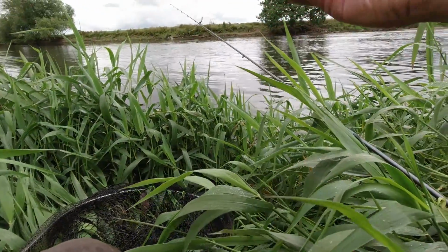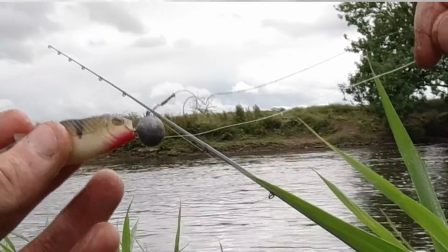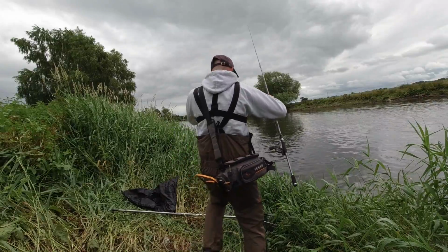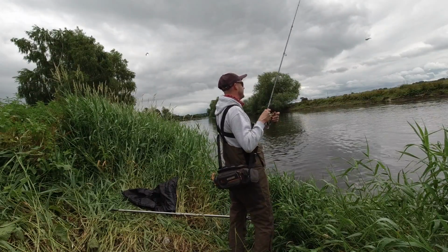Still waiting for that second chance on a biggie. Do you know what? I think I'm going to change that trace. I just don't like that. That's really annoying me. So I think I'm going to change the whole trace. Righty, fresh trace. New trace, new me. Where are those perch? Where's that 3-pounder?